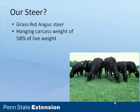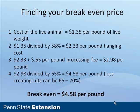So for our example here, let's say our steer that we're going to slaughter is a grass-fed Angus steer. Hanging carcass weight is 58% of the live weight, because sometimes the grass-fed, for whatever reason, according to Dr. Comerford, cannot dress out quite as high.